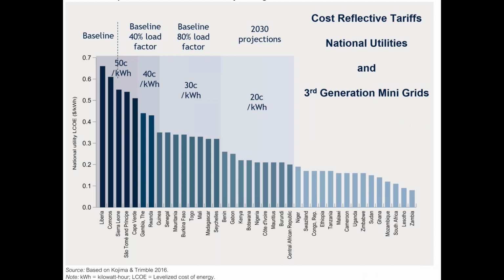So this graph is in the book as well. We compared it quickly. There's a study done at ESMAP where we looked at what the cost reflective tariffs are that national utilities need to charge today in African countries in order to cover their costs. These are not the retail tariffs, which are subsidized, but the cost reflective tariffs of these utilities. And we can see that they range from the high 60s to somewhere below 10 cents per kilowatt hour. But if we project the cost reductions of mini grids along the same line, then you can see that with 20 cents per kilowatt hour, mini grids will become competitive with 27 of the 39 utilities.